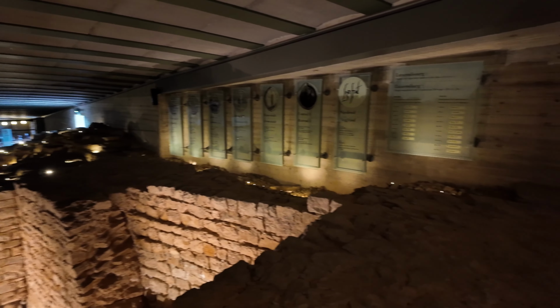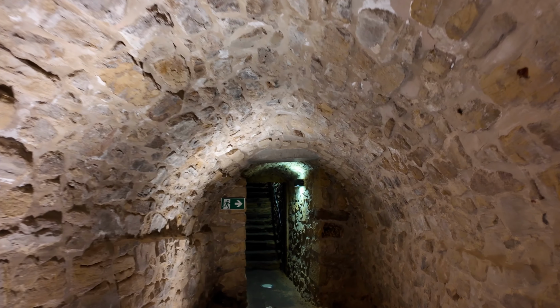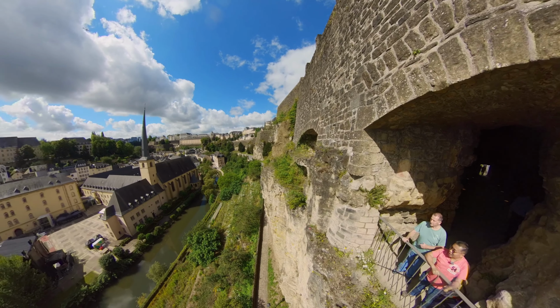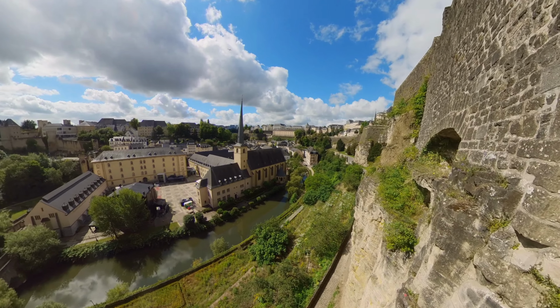We had fun exploring the Bock Casemates as we wandered through the network of underground tunnels. And then there were some fantastic views from the openings. From one of these holes, we had this breathtaking panorama of the lower town of Grund, a sight that's as stunning today as it was centuries ago.